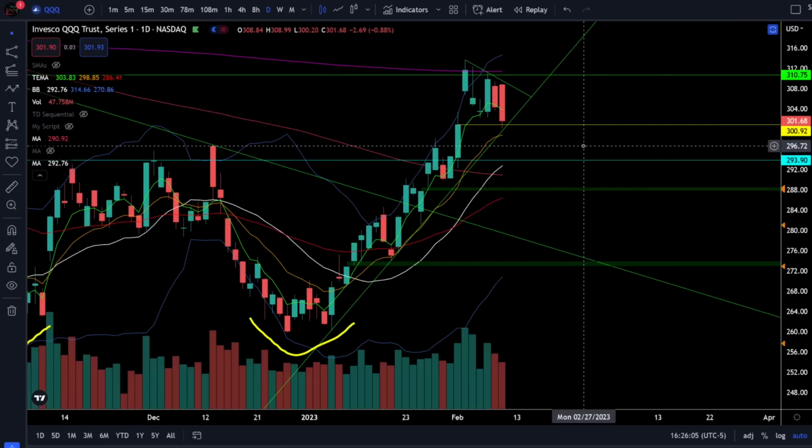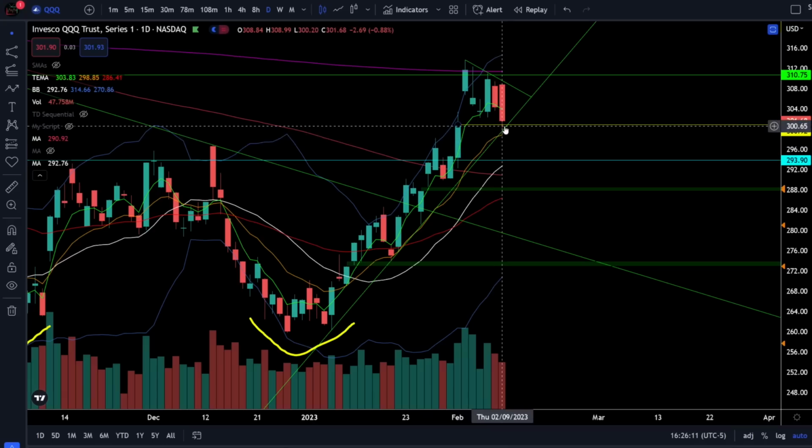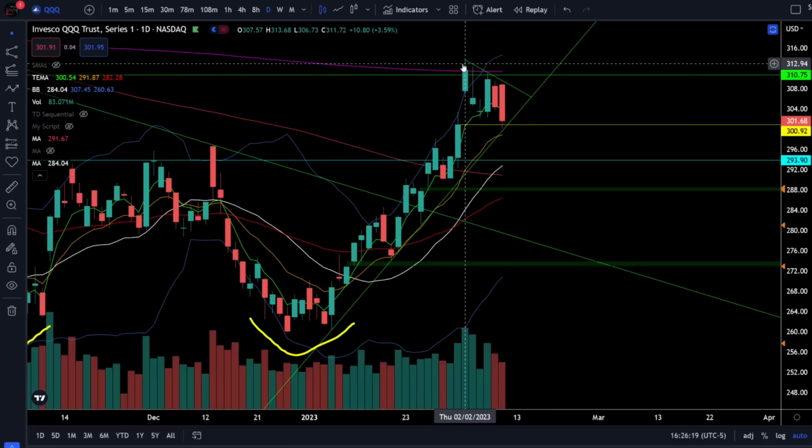On the NASDAQ 100 triple Qs, we were down 0.88%. And as you could tell, the triple Qs are also coming back down to the support trend line. So this is exactly where we are going to see bulls stepping in because they have great risk-reward ratios. And we have officially cooled down that overextended condition when we were outside the upper Bollinger Band.